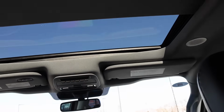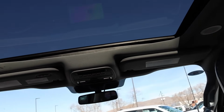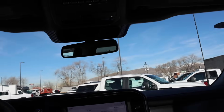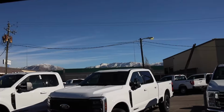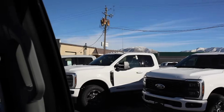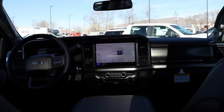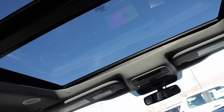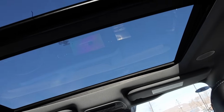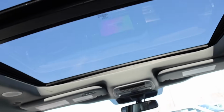Now I know a lot of people are gonna say, why the heck do you need a sunroof this big? I gotta push it one more time. But here's why. You see over there? You see those mountains? I'm blessed to be able to drive through the mountains here in Utah. And having a big sunroof allows for my entire family to see outside the truck above if we had a Ford truck. You can't get this in Ram nor GM pickups.